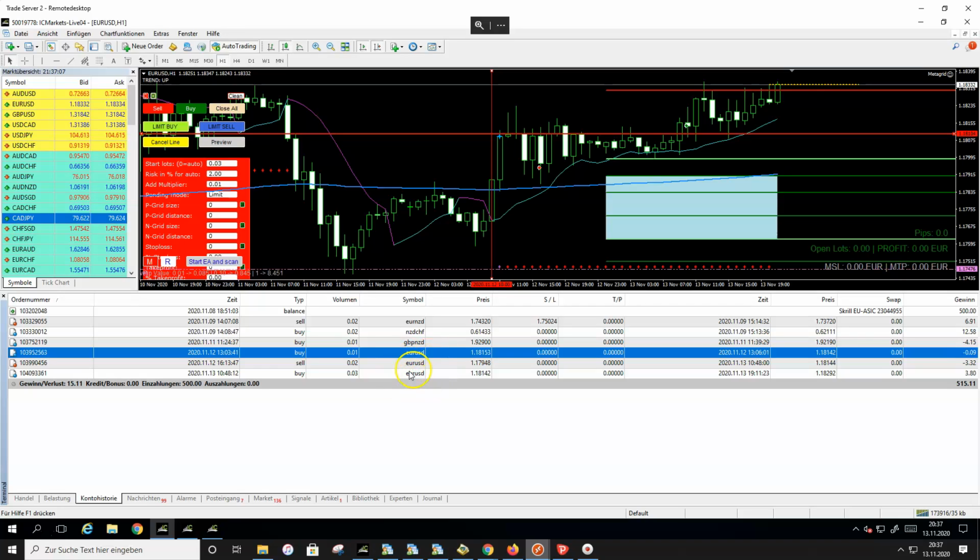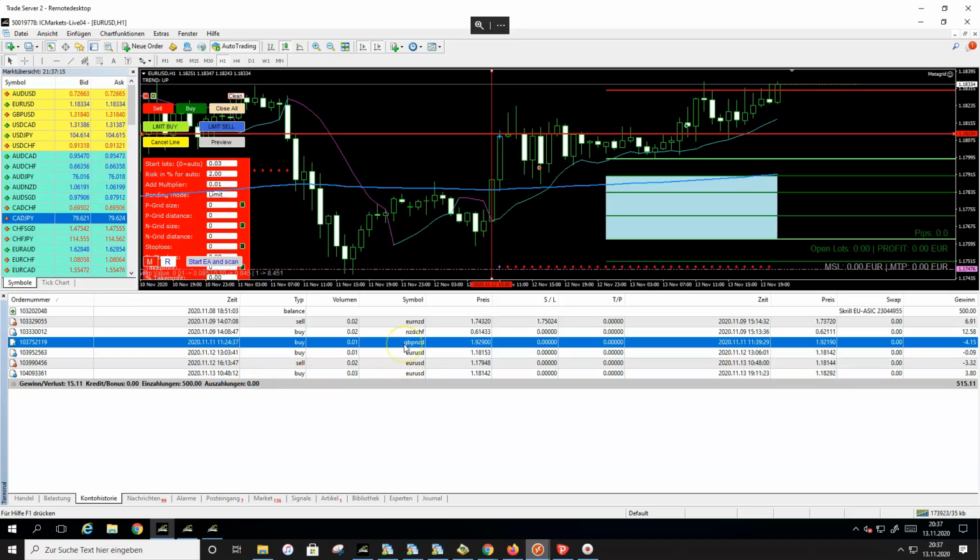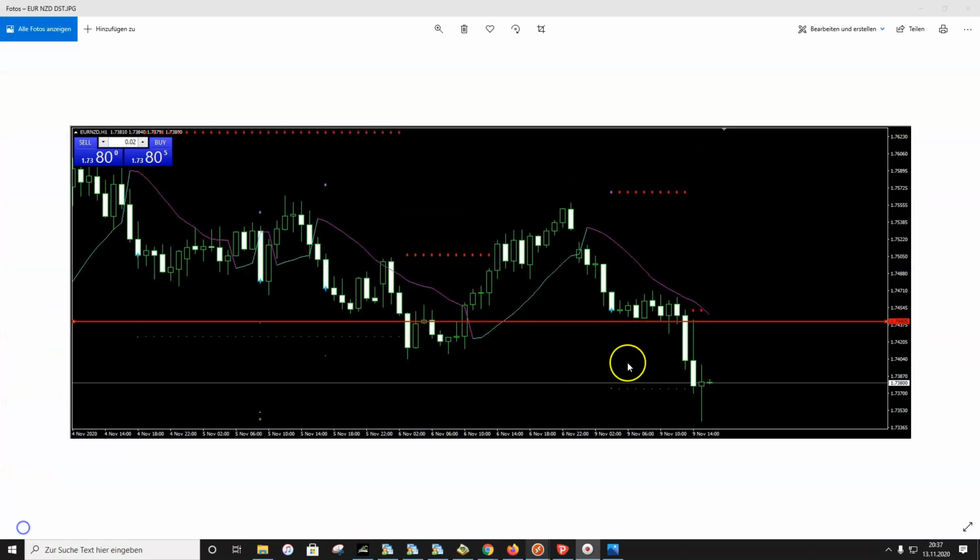I split these trades. You can see these are the three trades from the euro, and I had a loser on the pound kiwi. So overall it gave a 15 euro profit. I show you the two winners, of course, because they were very nice. This is the result on the H1 time frame.